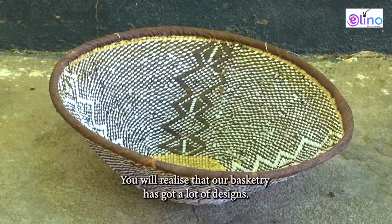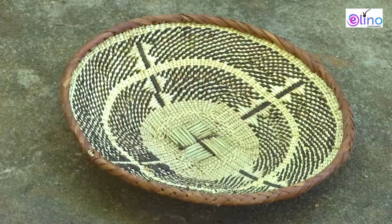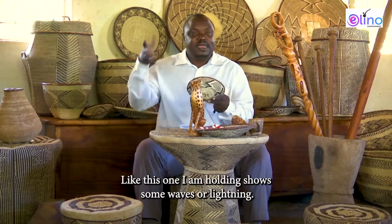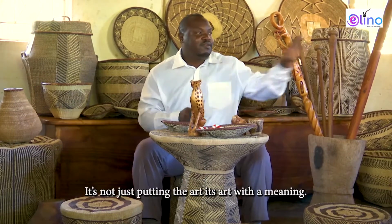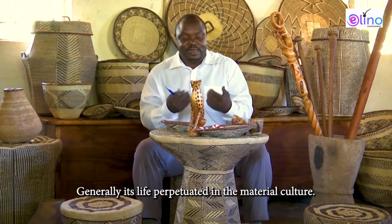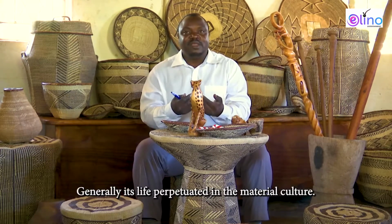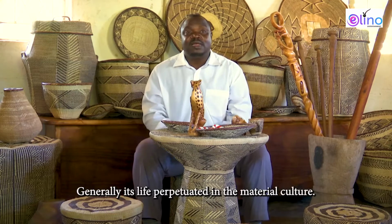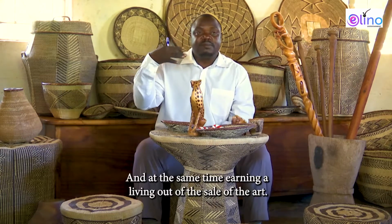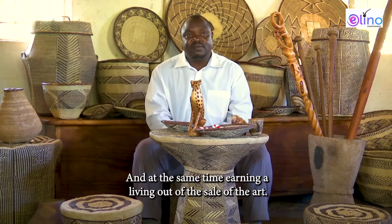Because we realize that our basketry has a lot of designs, like this one I'm holding, it may show some waves or some lightning. So it's not just putting the art, it's art with a meaning. So generally it is a life that is being perpetuated in the material culture, and at the same time also earning some living out of the sale of the art.